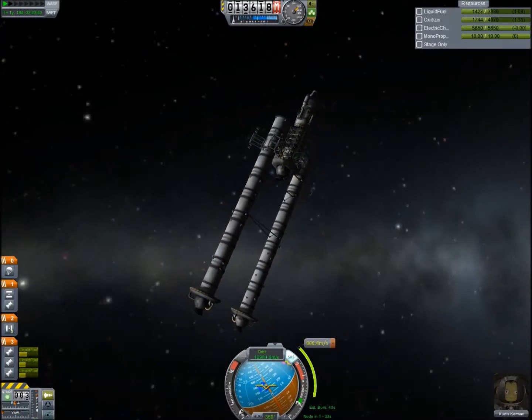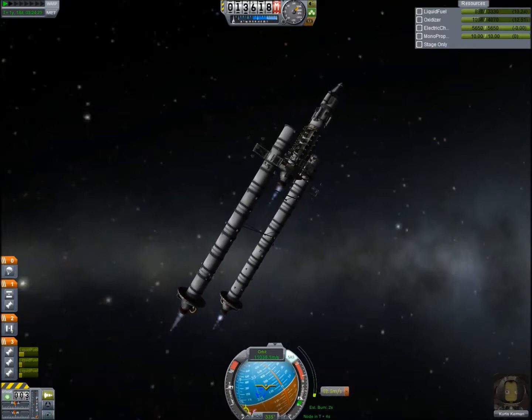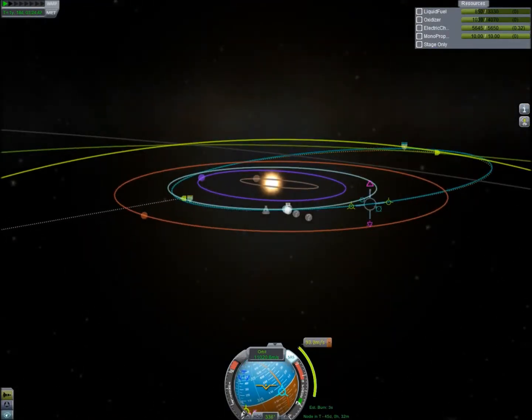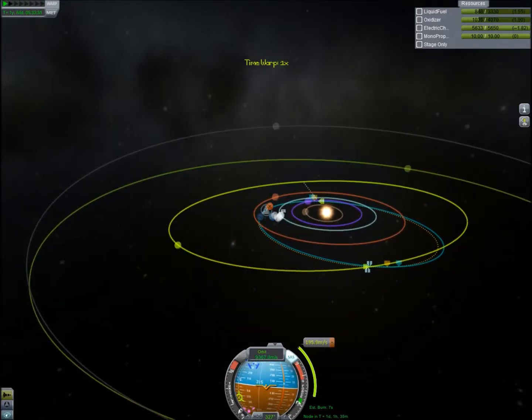Something that I was amazed about was that each one of these tanks is 8 tanks and then a Poodle engine, or actually it might not be a Poodle, it might be the LV-909 or whatever, I don't remember. But it's one of the 3 small engines that were suggested. The thing is really efficient. I was kind of surprised because, being a higher level engine with a lower level fuel tank, I figured that it would consume it pretty fast, but it didn't, and I'm really happy about that.